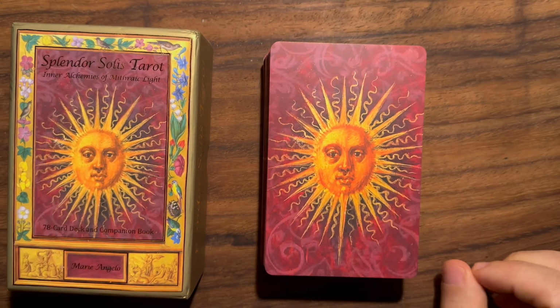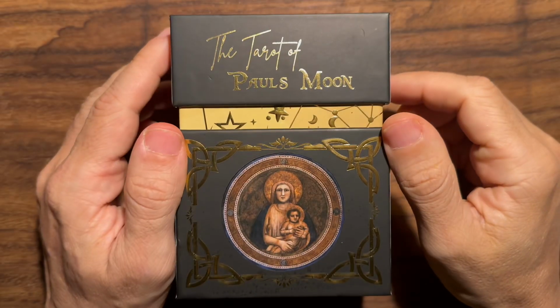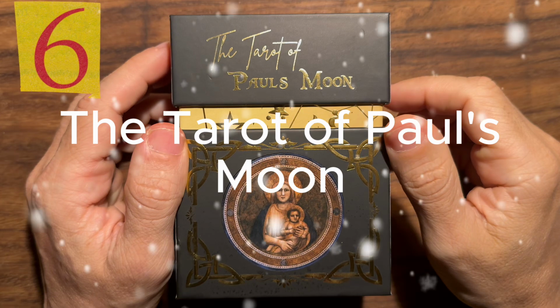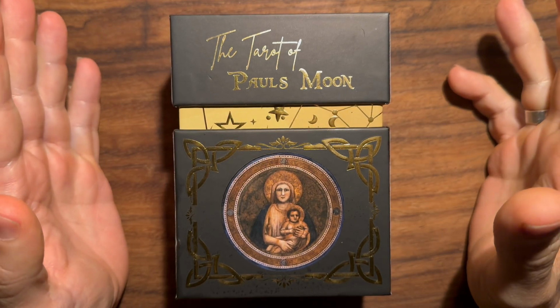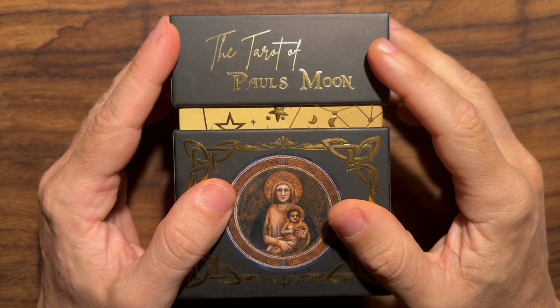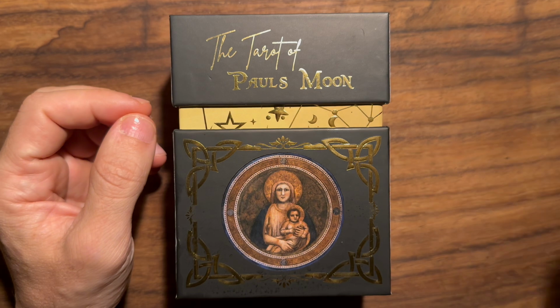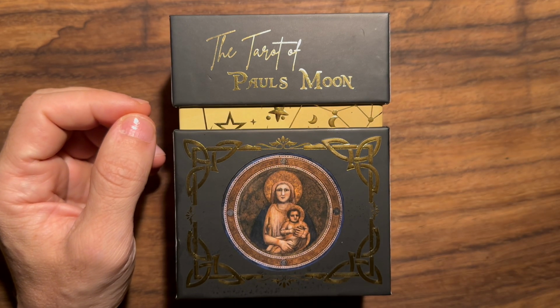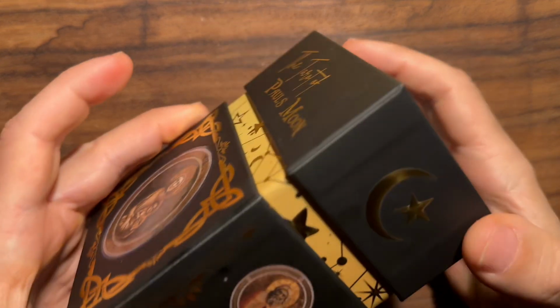And let's go now to deck number 6. Deck number 6, the Tarot of Paul's Moon. You guys, this is just beautiful. This deck is lush. This deck is elegant. This deck is full of gold and shine. And it is just all about winter and the holidays, at least for me. This deck is so beautiful.